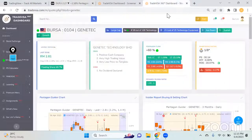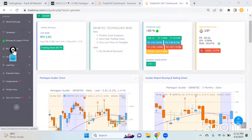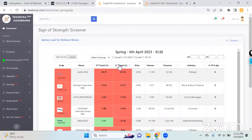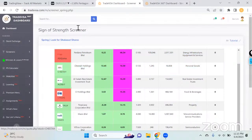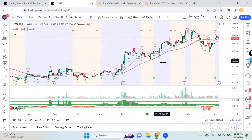Okay, now let's look into something else. Now let's look into the screener. Today, in the morning we did see KLCI down, but after that it closed higher, so I'm interested to see any counter actually from spring. Okay, Perdana. Oh yeah, I forgot about Uzma. Like I said yesterday, I want to enter Uzma or what already? Yeah, Uzma or Bumi Armada. But I totally forgot.